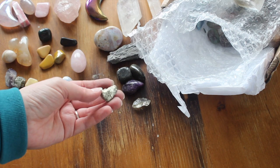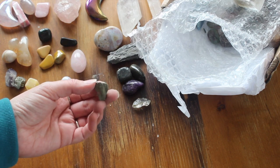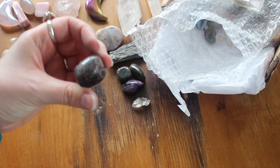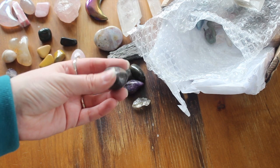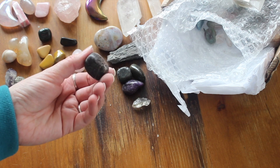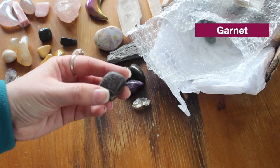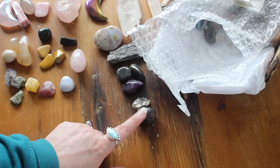Another piece of pyrite. I am going to be super duper rich, you guys. This is exciting. Okay, here's one that I'm not going to know. Yeah, I'm not even going to try and guess what that one is. I have absolutely no idea. It's a really dark brown. I mean, I have seen some pieces of garnet look like this, but it's not a garnet. I'm going to check that one out because I really don't know what that is.